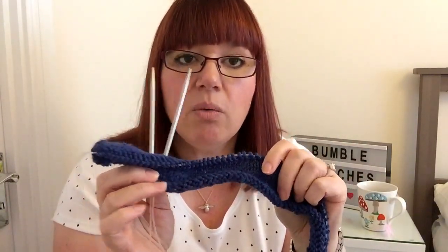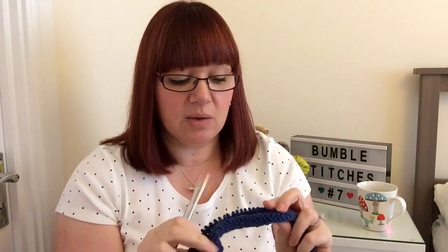So whether or not I will be able to get this completed by the end of March, who knows, but I will try. I think once I get into the swing of it, it will knit up rather quickly because of the size of the needles and the heavier weight of the yarn. So that is my new WIP, garment WIP.